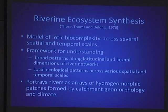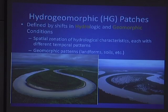Okay? And so really what this riverine ecosystem synthesis does is it portrays rivers as arrays of hydrogeomorphic patches, and I'll talk about what a hydrogeomorphic patch is in a little bit. And the main control, just like in the river continuum concept, is catchment geomorphology and climate, because those are the things that control the materials and the water. Okay? And it's the materials and the water that really drive the system. It's the variations in those two things that are driving the system.